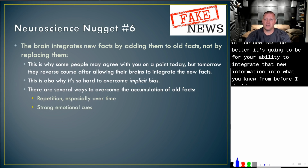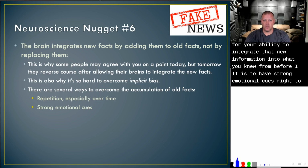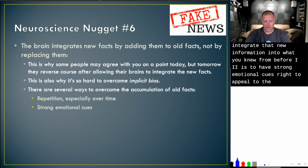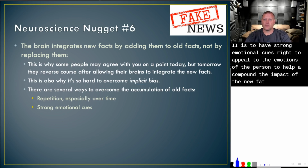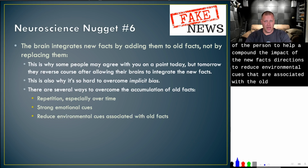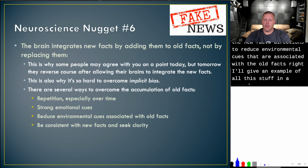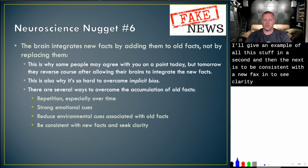The second is to have strong emotional cues, to appeal to the emotions of the person to help compound the impact of the new facts. The next is to reduce environmental cues that are associated with the old facts. I'll give an example of all this in a second. And then the next is to be consistent with the new facts and to seek clarity. So those four things.